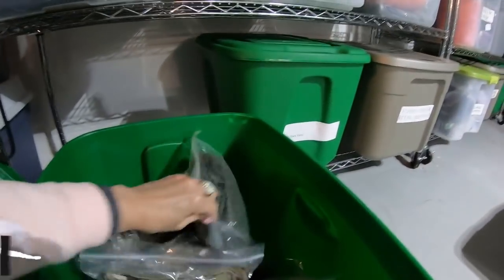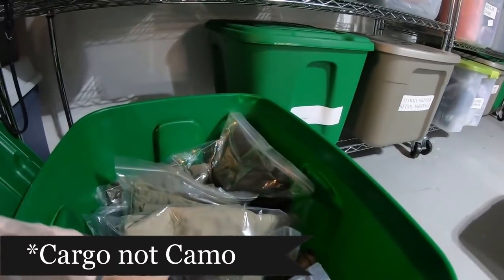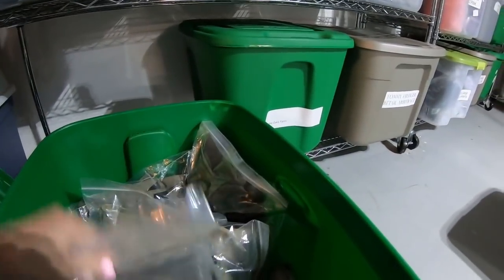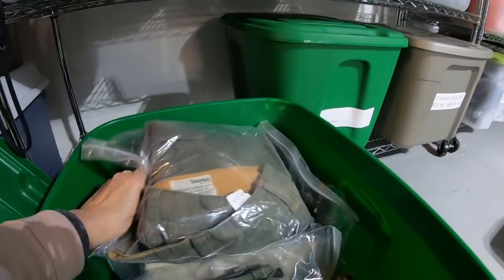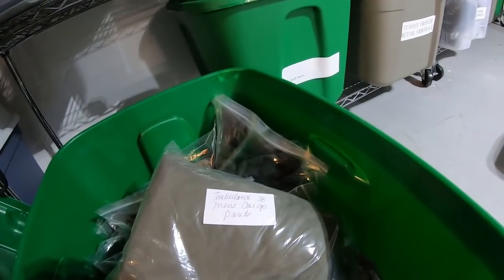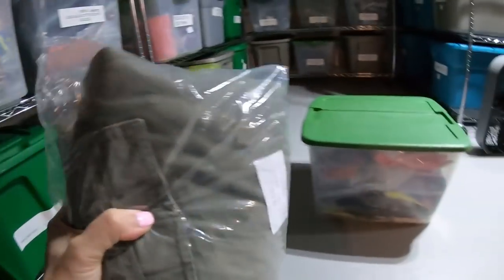So I'm just going to look for a camo pair. Men's cargo pants, size 2. Nope, those look like army pants. Here they are. Timberland, and there should be a tag. There we go. Timberland 38 men's cargo pants. So I'm going to put those over there.